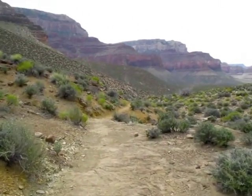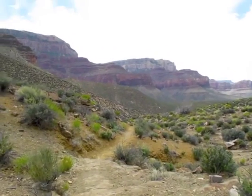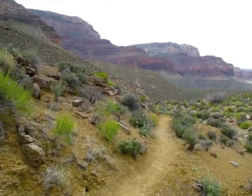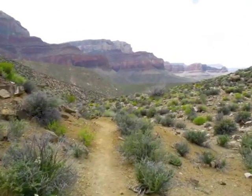Here I am on the Tonto West Trail, going west from the South Kaibab Trail. So take me over to Indian Garden and the Bright Angel Trail.